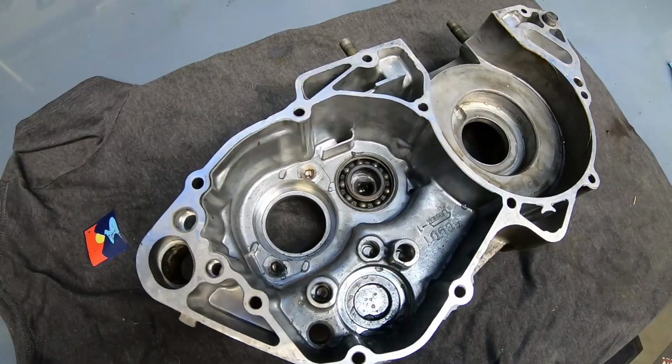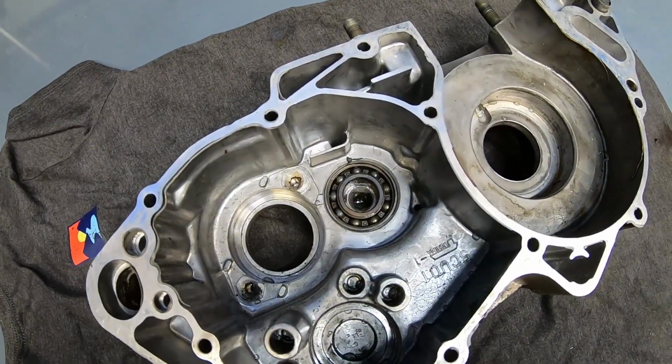to no avail. I'm going to degrease it and clean it up with everything else and then try baking it to get that bearing out. I've struggled with transmission bearings before, but this one might take the cake.